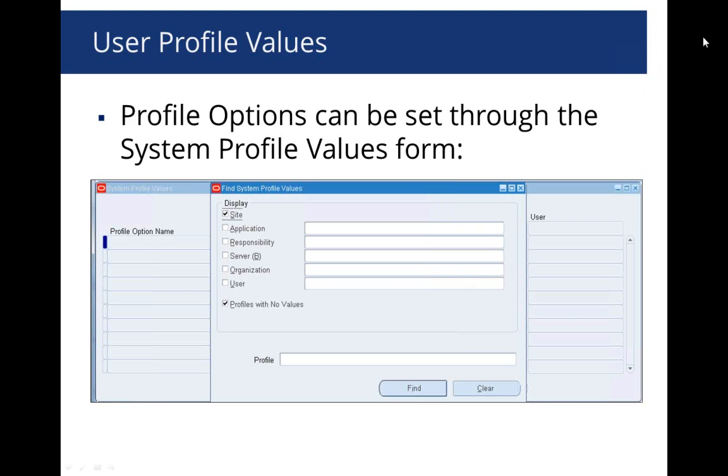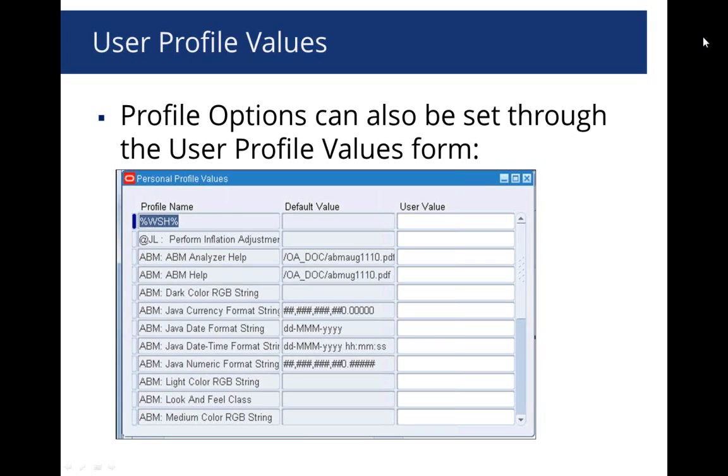You can go on the next slide, Phil. The second way is through the user profile values form. And this is a form that is, frankly, all over the place within the application. It's in a lot of the request submit or request submenus in a variety of different modules. So it's commonly accessible by a wide variety of users, which is why we deem this to be a significant security threat. So this is the personal profile values form, often referred to as user profile values as well. So you can go on to the next slide here.